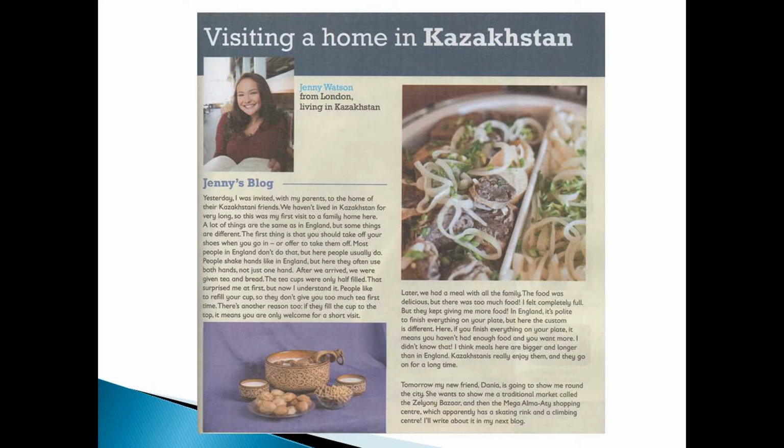Yesterday, I was invited with my parents to the home of their Kazakhstani friends. We haven't lived in Kazakhstan for very long. So, this was my first visit to a family home here. A lot of things are the same as in England, but some things are different.